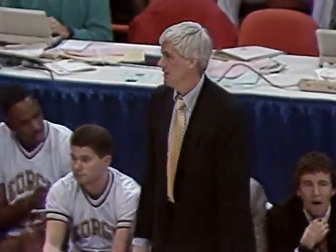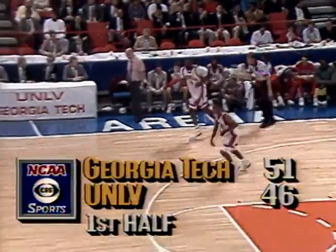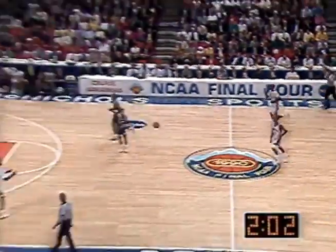And now it goes over to Vegas. Johnson will have the ball out of bounds. They trail by 5, 2 minutes left in the first half.